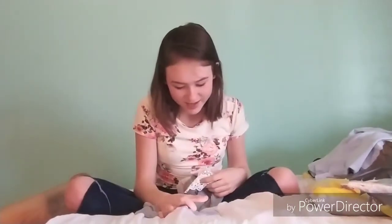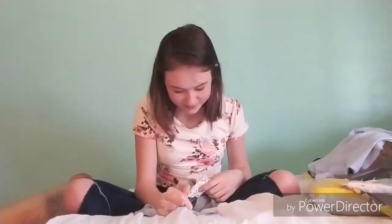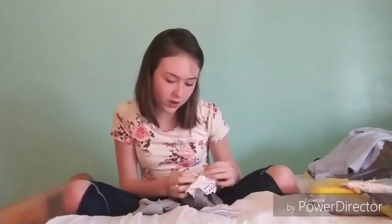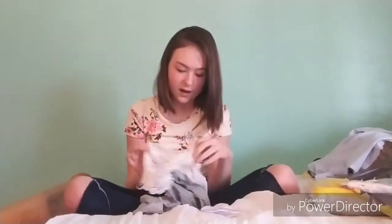This next thing. Where's it at? Where'd it go? There it is. I got a small. It's a contrast hollow out crochet marled tee. It's $8, but it was $19.